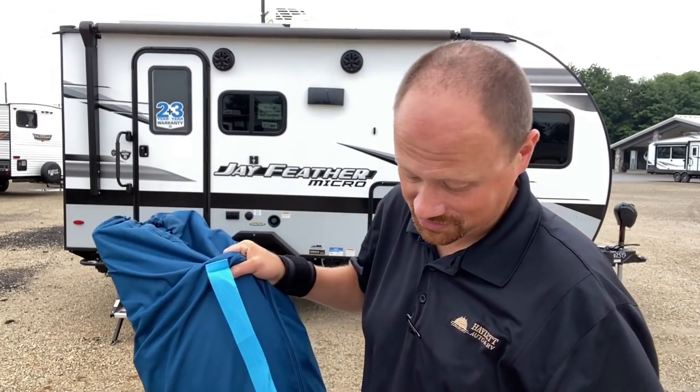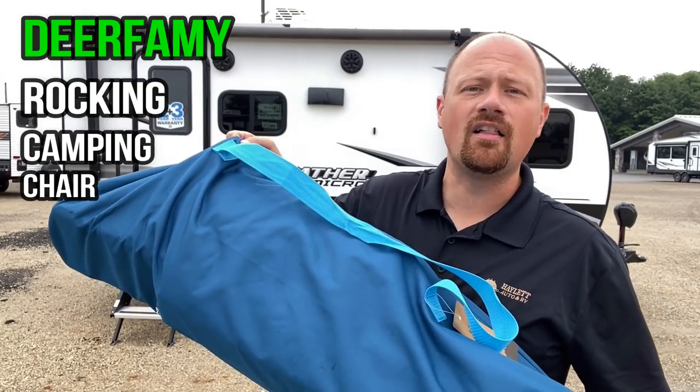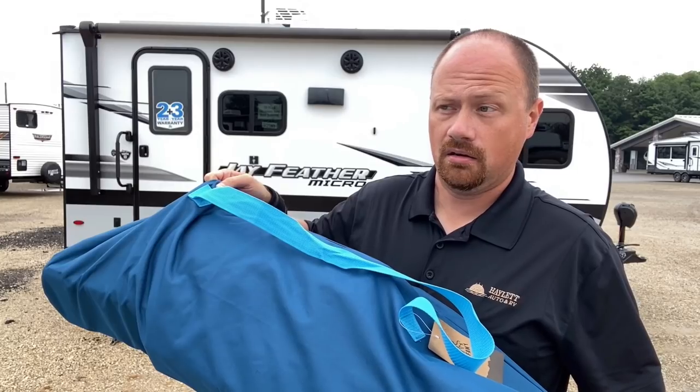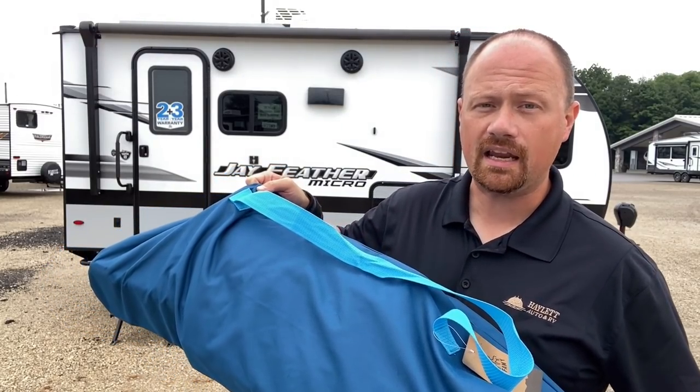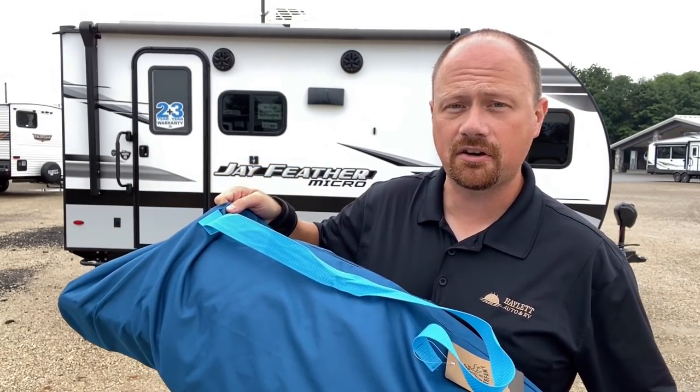I have no idea how this is going to go. A company called Deerfamy says, hey, we make these things, we call them camping rocking chairs. I don't know how else to describe it other than a hammock chair. I asked around the office, I'd never seen these, which is why I was kind of interested in doing this. A couple of people are like, oh, these things are great.